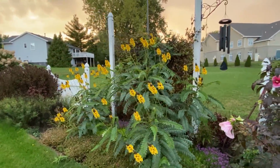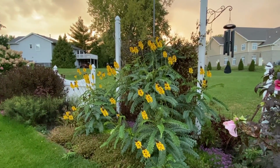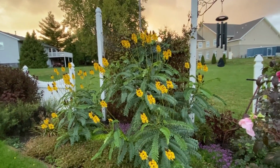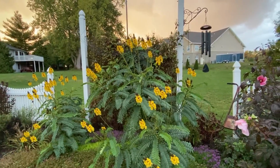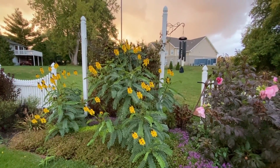So if you've never heard of a popcorn plant before, this thing is doing amazing. It's taller than me, so it's probably about 6 foot tall. And this is a great plant if you have kids or grandkids. You rub the leaves and it smells like buttered popcorn. It's one of the craziest plants in the garden, but it's so fun.